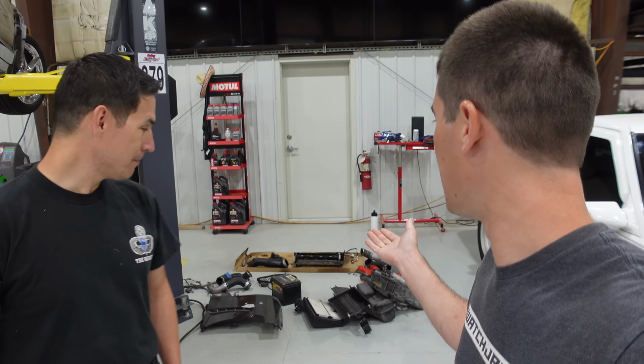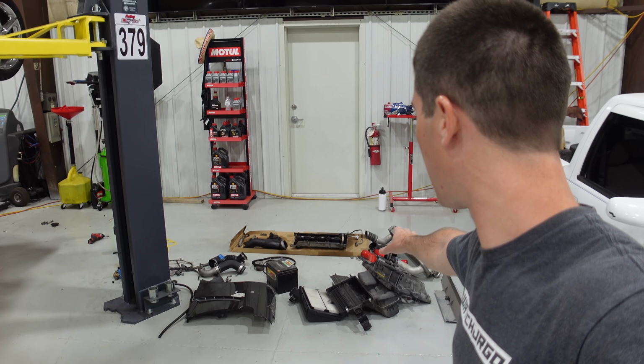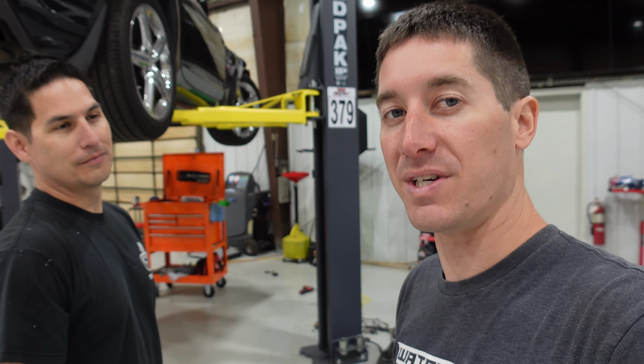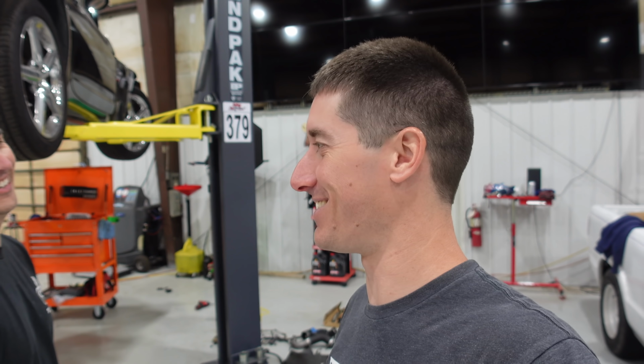It seems like with everything off at this point, the downpipe's off, valve cover's off, a lot of stuff's already out of the way, intercooler, all the air induction stuff, it's all laying right there. So hopefully we can get this thing out in a hurry. I mean, it's basically done. One more day of work, basically.